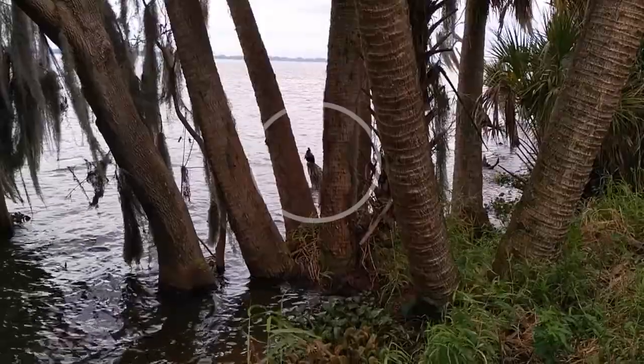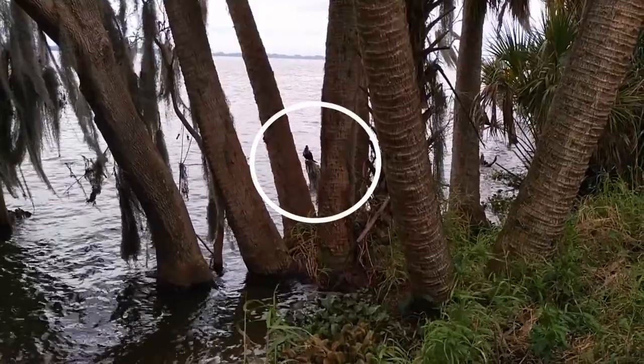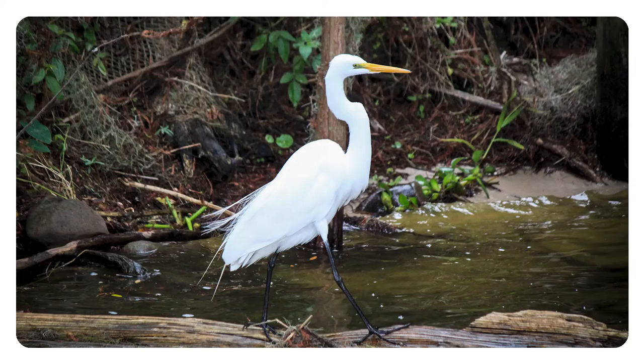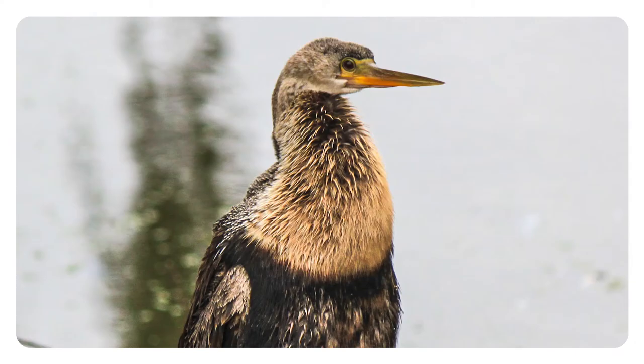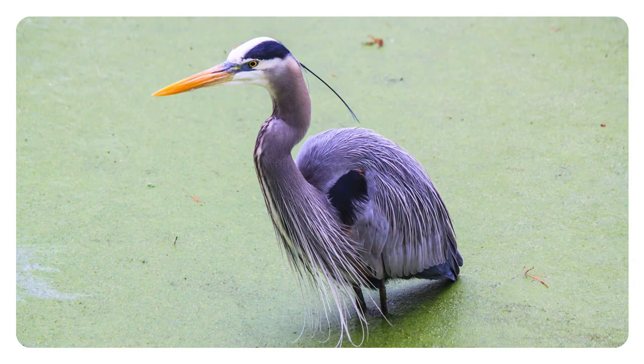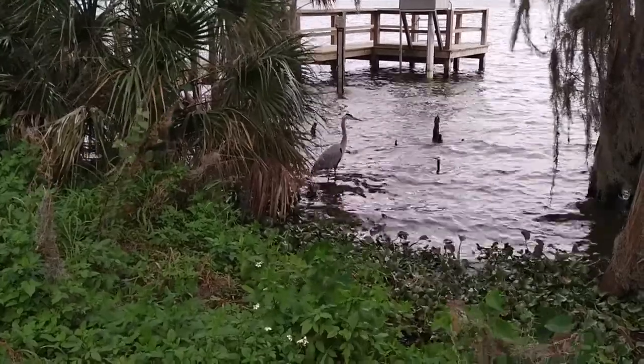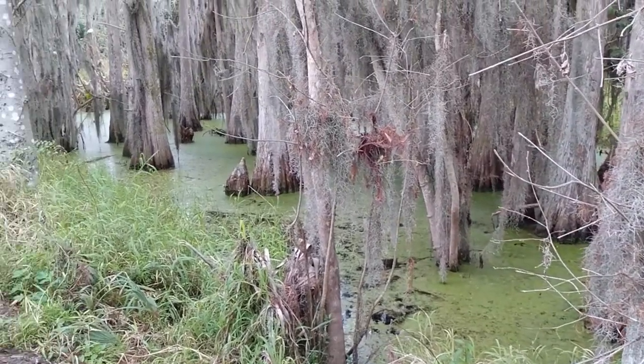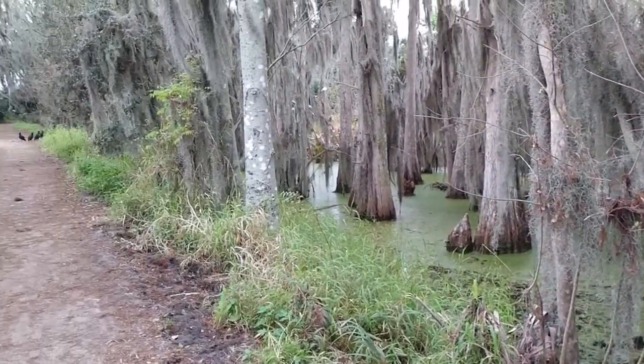It's been out here for a few minutes and we've already seen two blue herons, lots of vultures, some cardinals, a cormorant, and an anhinga. Alligator Alley is an easy 1 mile, mostly shaded trail that leads you through an oak canopy to a path bordered by Lake Hancock on one side and swamp on the other.